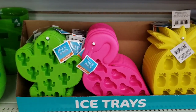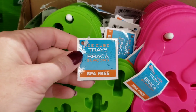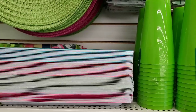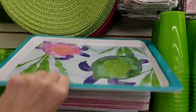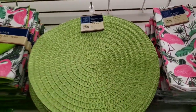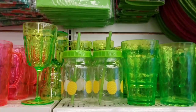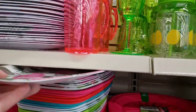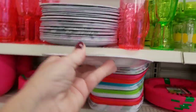Okay, these are two cute ice trays. You have cactus, they are BPA free, flamingo, and pineapple. That's a big tray. That's cool. Some table mats. More of the dryer pads. Pineapple cups. This is shaped like a surfboard or something. That's cool.